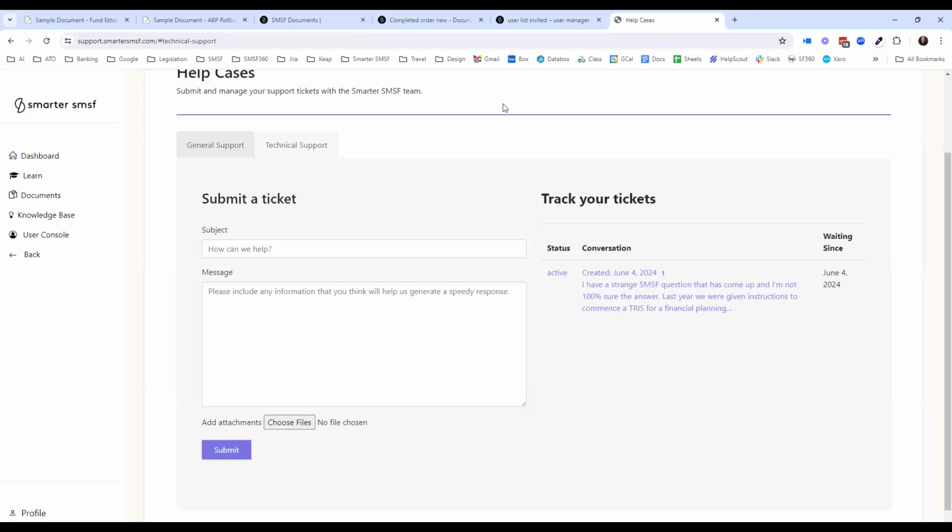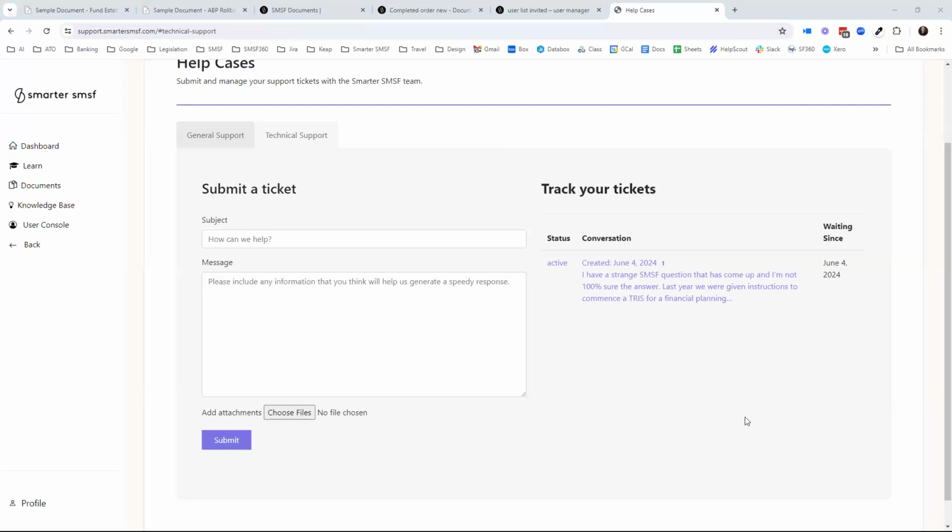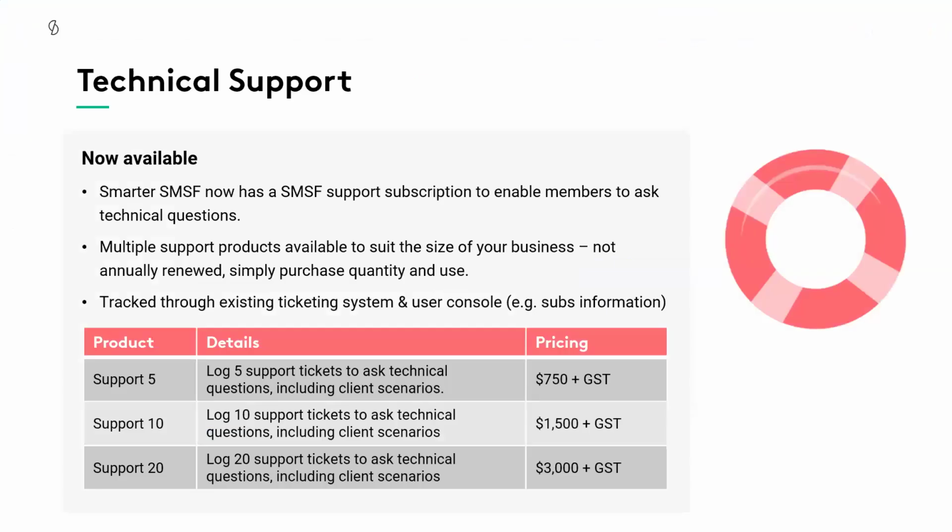So again, just wanted to share that we do have that product now available to support you and/or your business. And similarly to what we do with our CPD subscriptions, we will naturally ask, if it's a business, who are the relevant parties linked to that subscription that will be able to answer that, because any questions that are answered are deducted off a counter, which is the way that we do it with our document subscriptions as well.